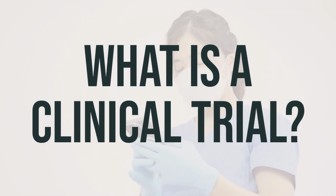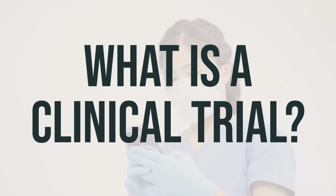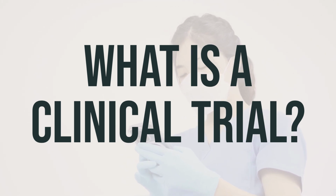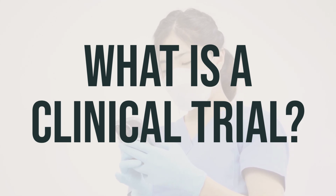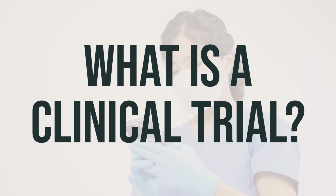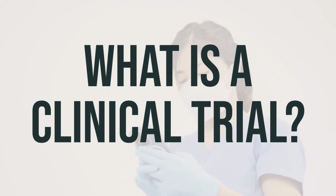Clinical trials, also known as clinical studies, are used to test how well new medicines and treatments work in people with IgA nephropathy. Sometimes, they also study how established treatments may be used in a new way. These trials can take years to complete and typically begin with testing the treatment in a lab and on animals before moving on to human trials.